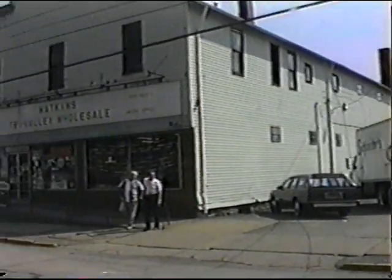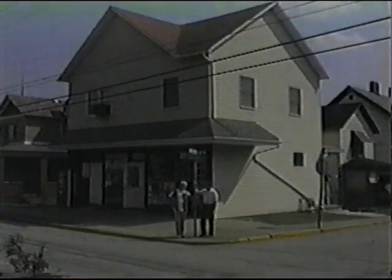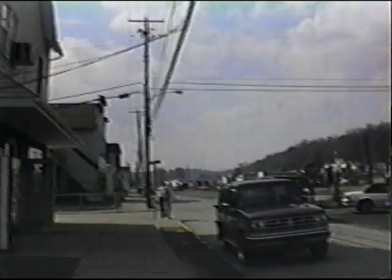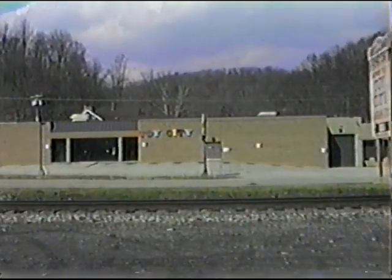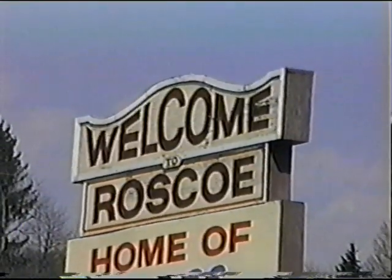Our two travelers have moved next door to the Slovak Club, the Watkins Tri-Valley Wholesale, formerly Toy City. Now there's the video store as we know it today. Toy City put Roscoe on the map. It was here for many years in Watkins Wholesale, then they built the new store along Route 88. It was just last year that Toy City went out of business. Now the building sits on 88 for sale.